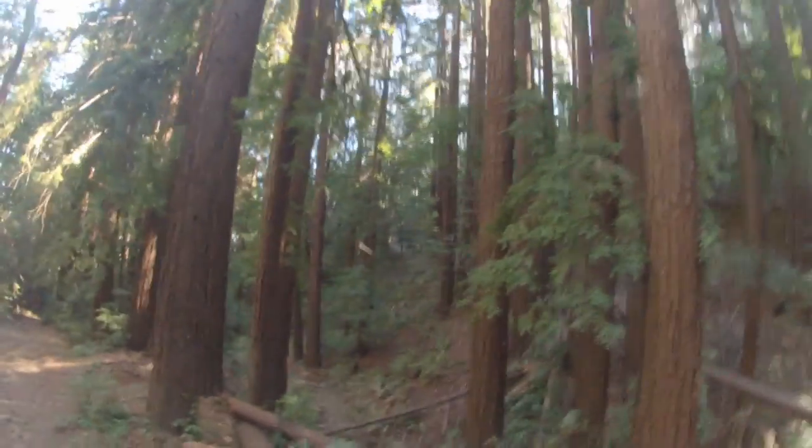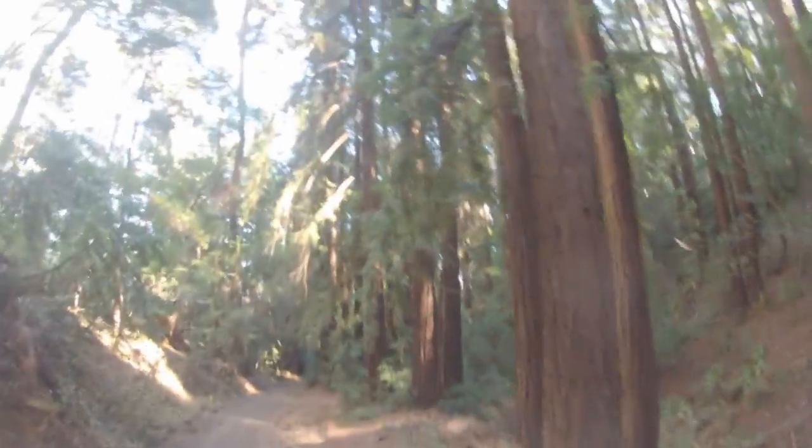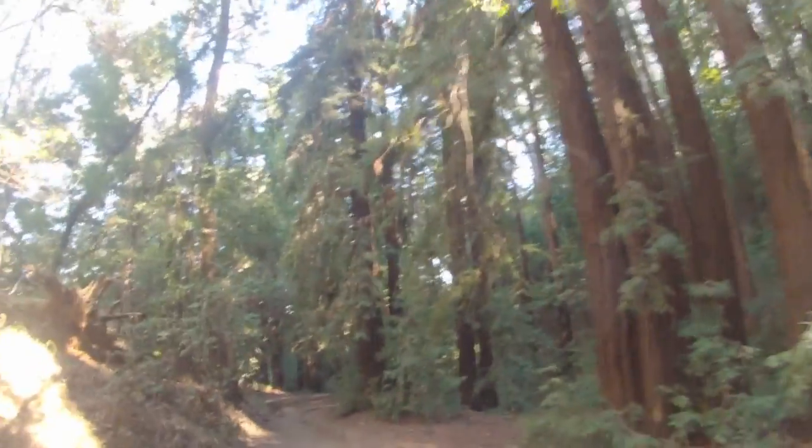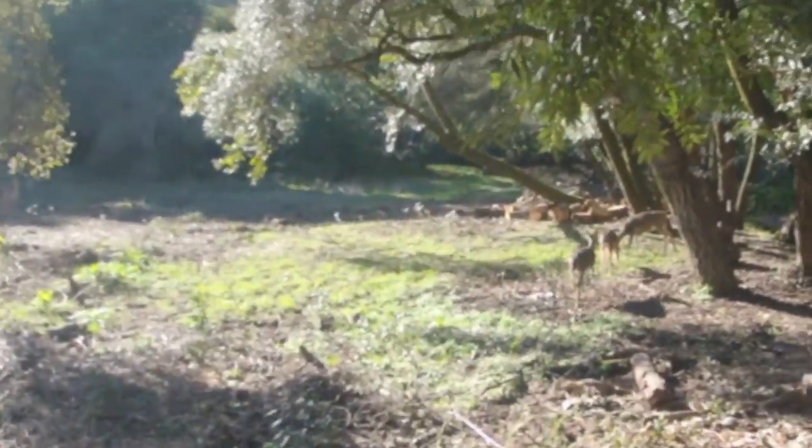Since Marcy's still working, I often find myself patrolling this park alone, just Mikey and I walking through these redwoods. And I'll often tell people that you can't ride a horse through here and look at these magnificent trees and still be an atheist.